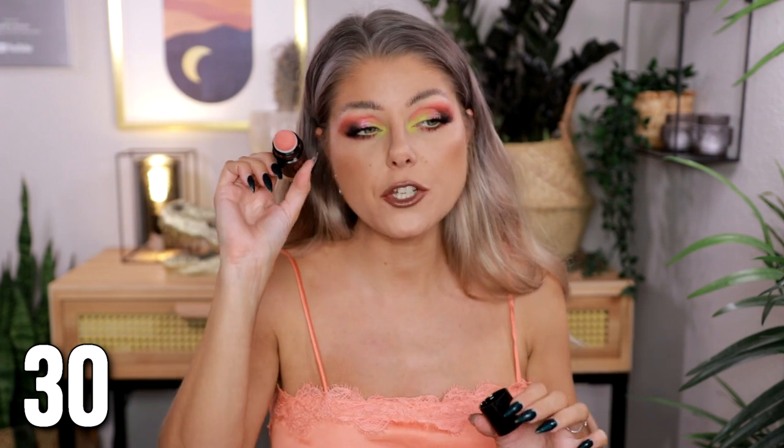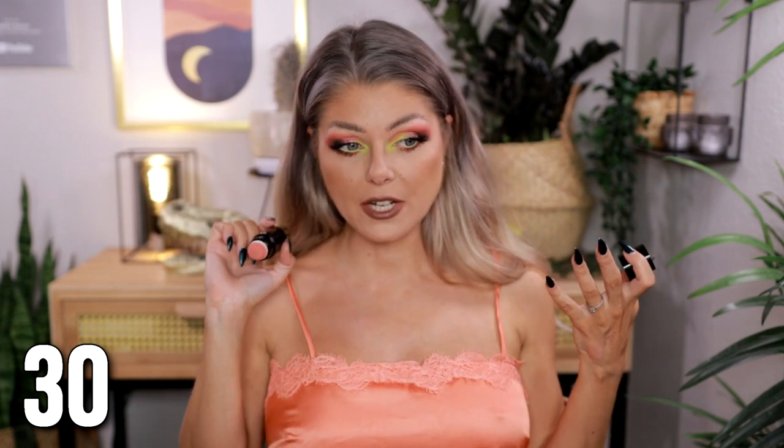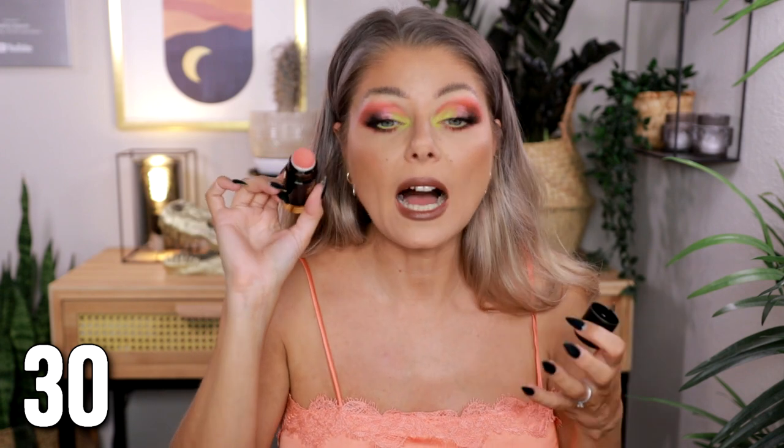Okay, I've been going on and on. Let's leave that one. The last thing I want to mention in the I don't love it category is the Laura Geller serum blush. This one is in Poppy Peach, and first of all, it matches my top perfectly. I really like this one.